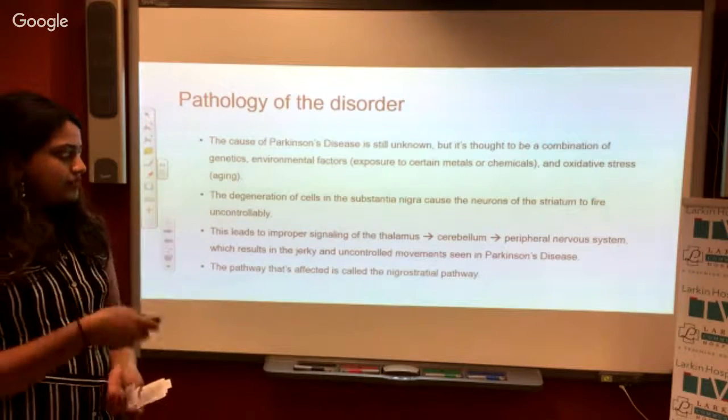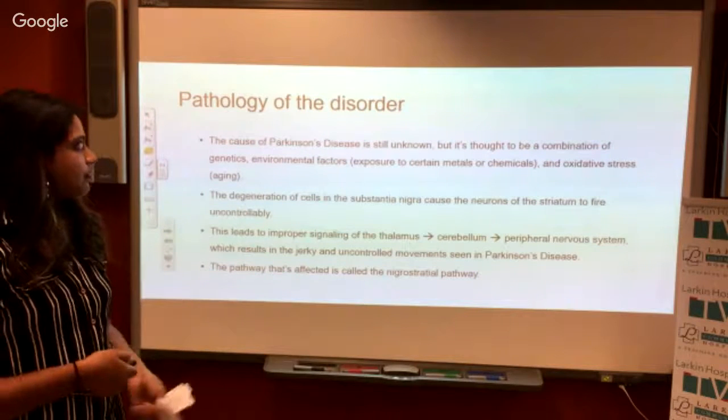The pathway that's affected in all of this is called the nigrostriatal pathway.